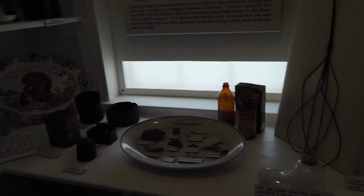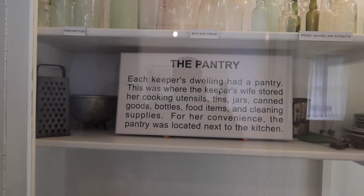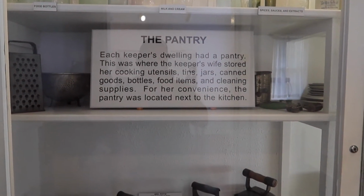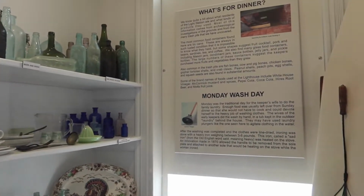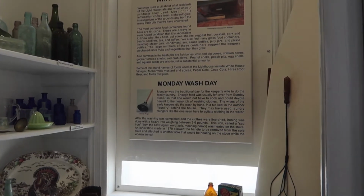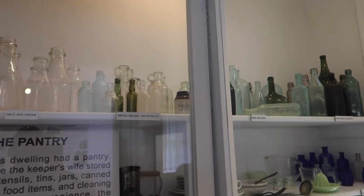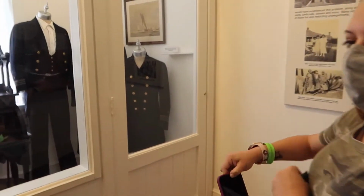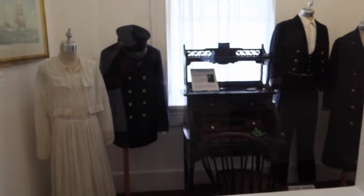Each keeper's dwelling had a pantry. This was where the keeper's wife stored her cooking utensils, tins, jars, canned goods, bottles, food items, and cleaning supplies. For her convenience, the pantry was located next to the kitchen. And this still is to this day. So food bottles, milk and cream, spices, sauces, extracts. Wow. They look like they would be on a ship.